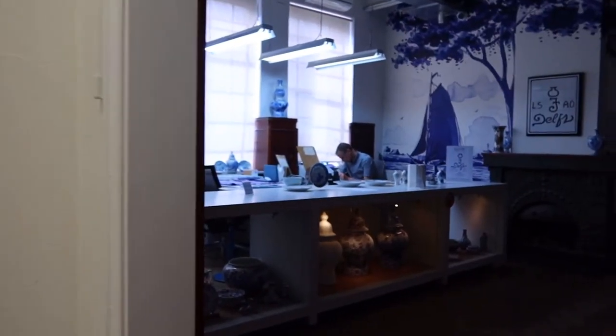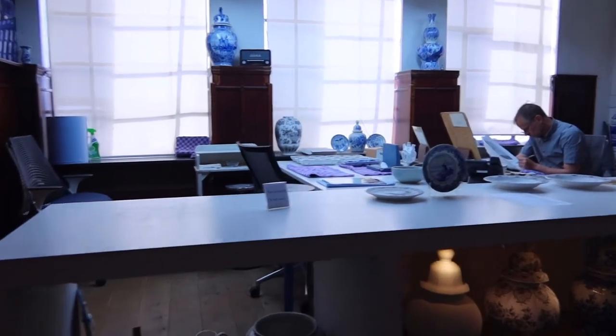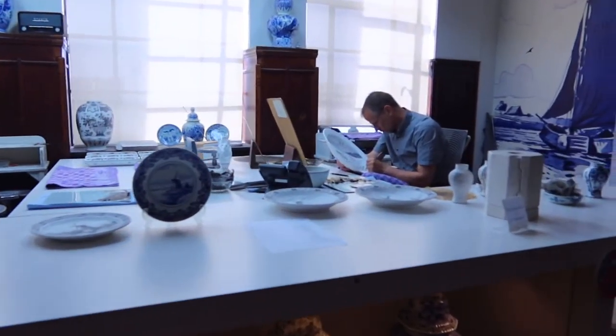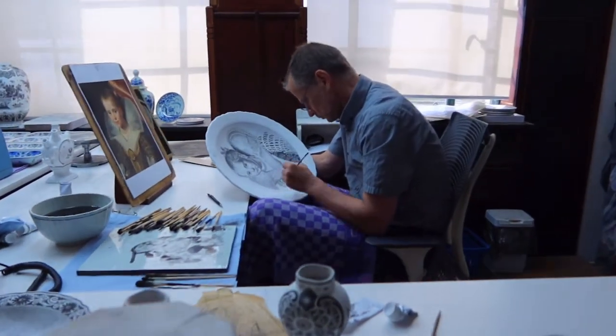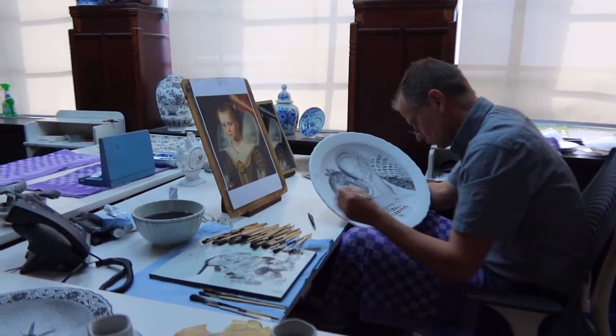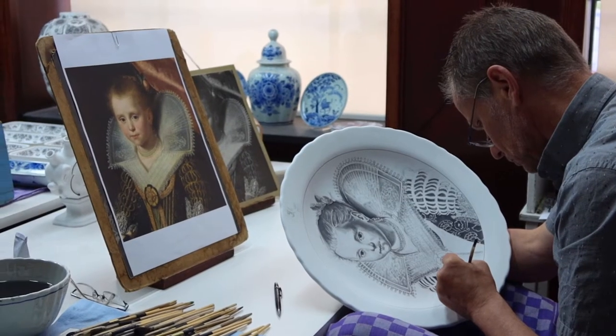I found it such a treat to visit the Royal Delft factory and to see some of the artisans at work. We learned about the two different stamps at the bottom of Royal Delft porcelain. One is for the porcelain that is hand-painted, and the other is for the pieces that are produced at a higher quantity level and are a print.